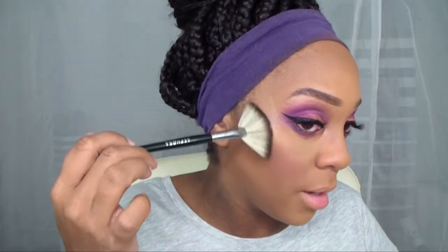I don't think a fan brush is the best. Yeah, a fan brush is not a very good option. I have a featherweight blending brush from Sephora. I'm going to attempt to use that. It's a little bit bigger, but it's very, very fluffy.